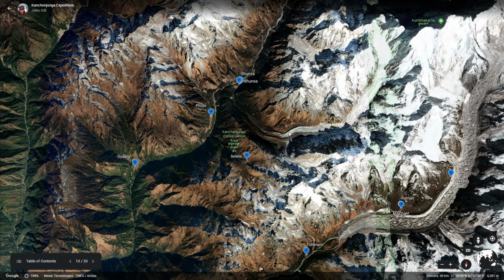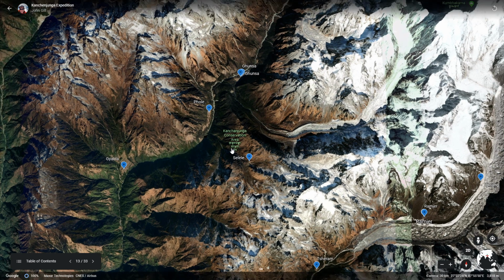We'll be going up and down to 5,000 meters a couple of times, and the idea there is that we should hopefully, by the time we get to base camp, be acclimatized to above 5,000 meters. Base camp is 5,500, so we want to go up to at least 5,000 a couple of times so that we're nicely acclimatized for that.